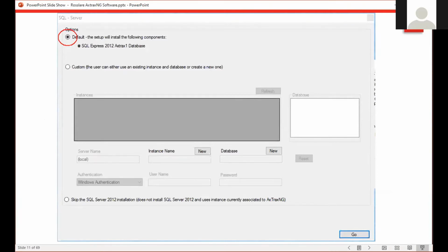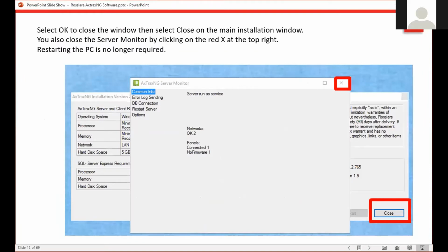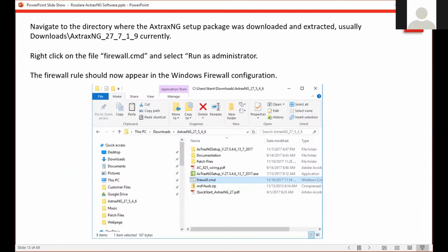So when it is done, you'll see a little pop-up that says it's complete. Click OK on that, and then you can close out the installer, and you should see the AxTrax server monitor running. Yours will not have networks and such. It'll just say networks, server has no networks. That's normal. That means it's a fresh install, and you need to set something up.